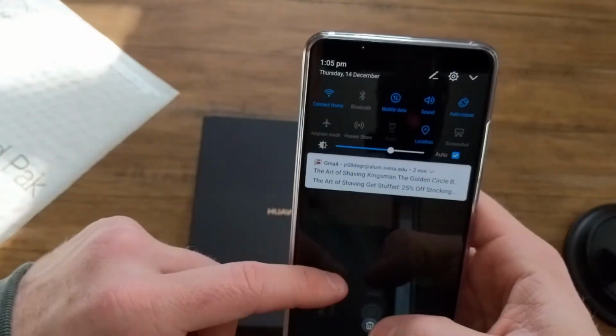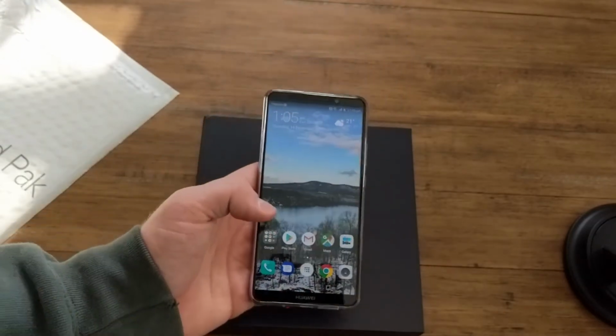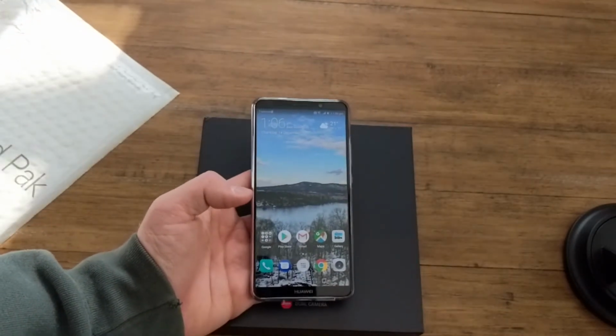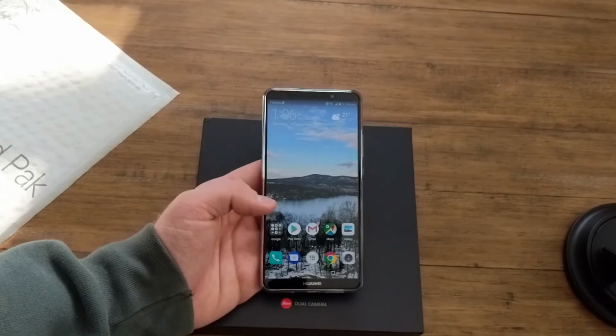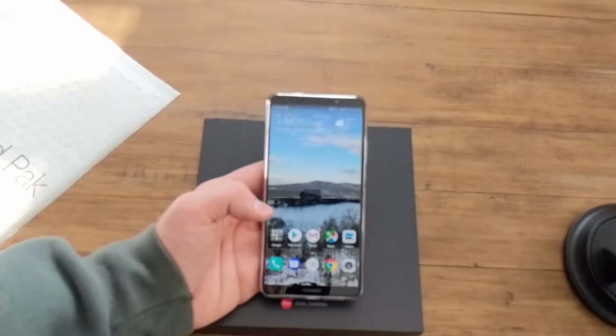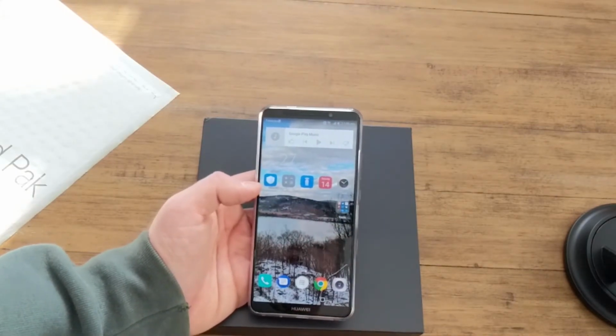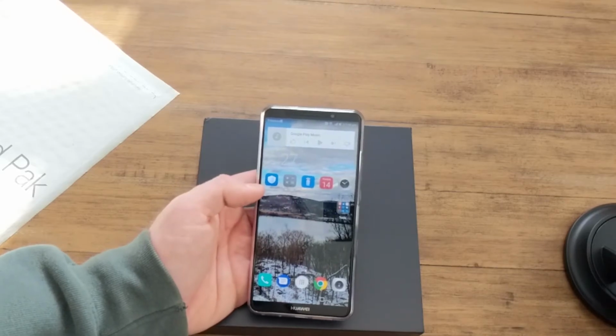I'm anxious to see. This was rated right up there close to the Pixel as far as camera quality, so I'm anxious to see that. I'm also anxious to do a quick little speed test as usual to see what is better at opening and closing apps, and hope to get that up soon. So this is my first look. This video is a little longer than normal.